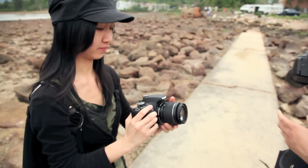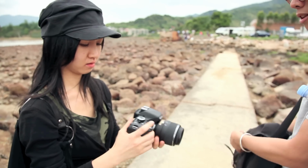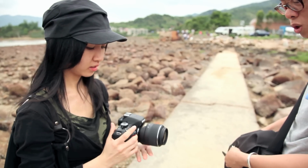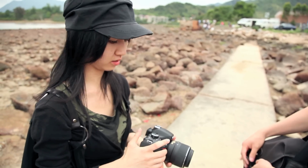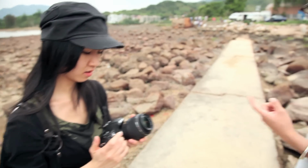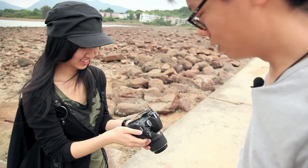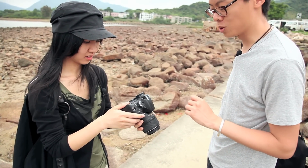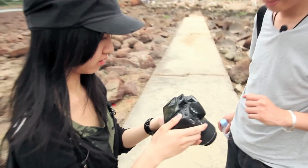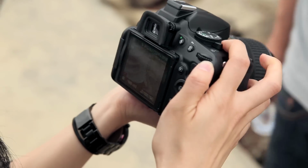So what about the Nikon? See, you're a Nikon girl. The buttons aren't in the same place as the usual Nikons. This is really small, actually. I actually like the Canon grip more than the Nikon. Well, that's weird because I like this grip better. Really? So how do you think you would adjust the aperture value? Well, with the Canon you had to hold a button.